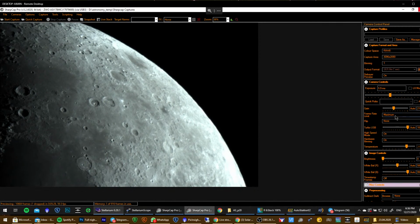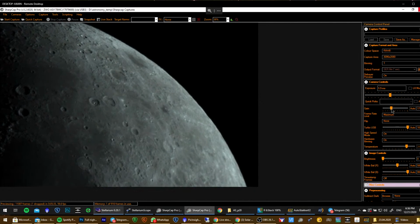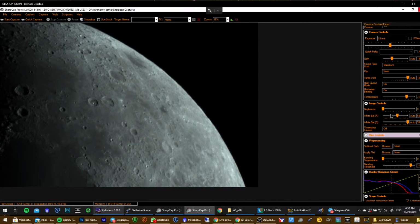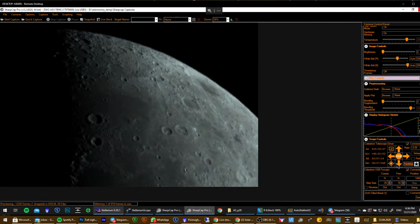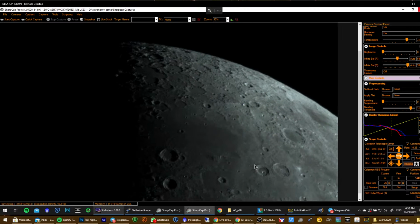And we are looking at the moon because Saturn and Jupiter have set below the horizon. Oh, have you seen this? This was I think a bird or something. Anyway, Saturn and Jupiter have set below the horizon, so we've finished imaging them.